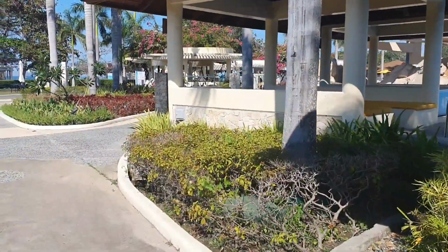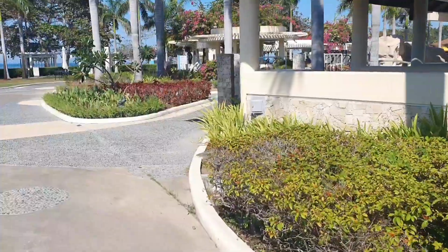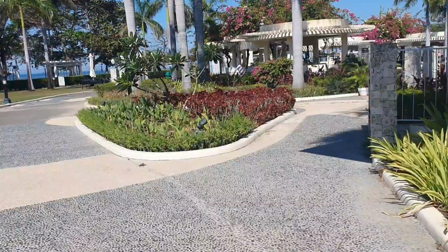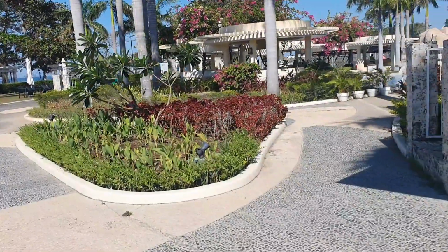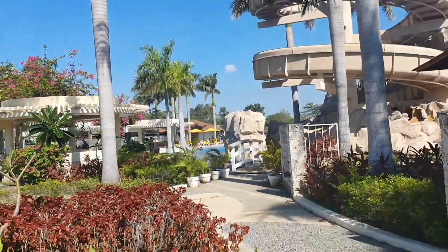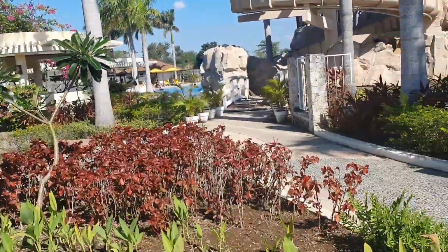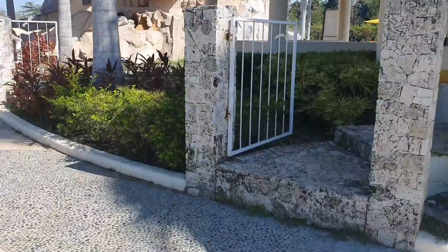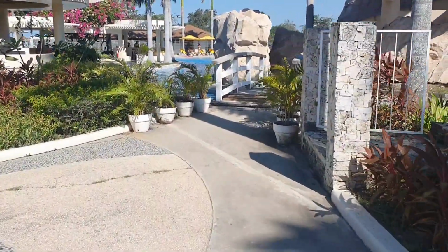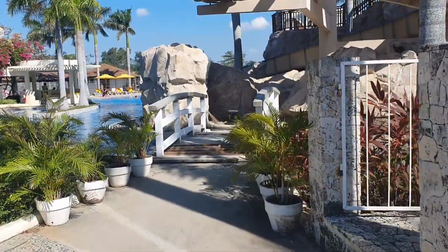And then dito naman, morning po. O, diba? Very courteous ang mga staff and very friendly. And here, ito yung sinasabi ko sa inyo kung saan yung slide. Dito naman yung, dito tayo. Dito naman yung tinatawag nilang resort pool. Resort talaga yung pangalan ng pool.